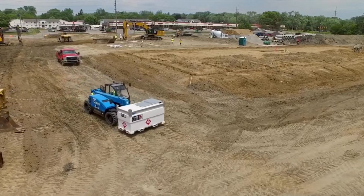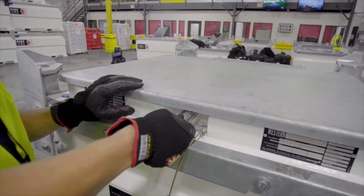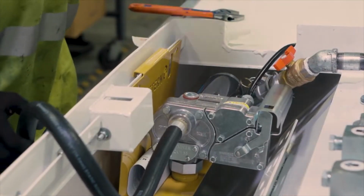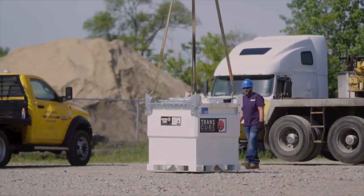Even when filled with fuel, it's easily transportable, stackable, and lockable. It can service up to 3 pieces of equipment at the same time. And with all ancillary parts included, like easy-to-use feed and return hoses, it's ready to go from the minute it arrives on site.